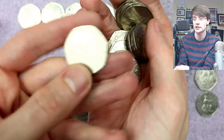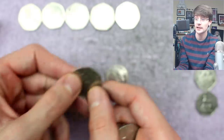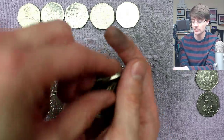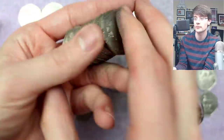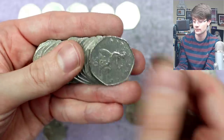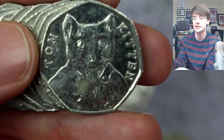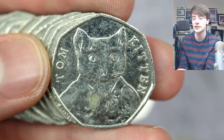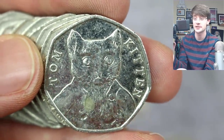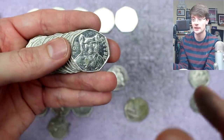Oh, we've got one to start this bag off as well there. Victoria Cross, the medals. Again, fairly common coin to find. We won't grumble at finding that. There's another 2017. It's Tom Kitten, my favourite from this year of the Beatrix Potters. He has got crazy eyes though, but he's lovable and he's a cat and I like cats, so very nice.